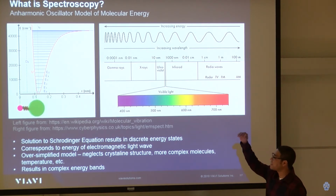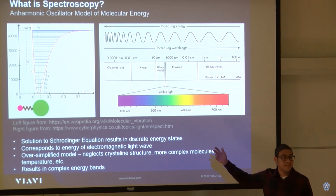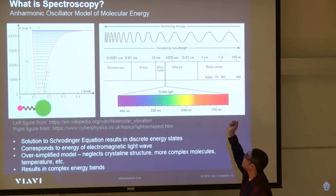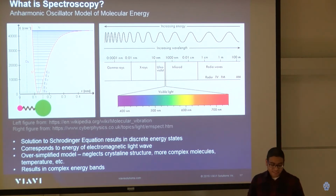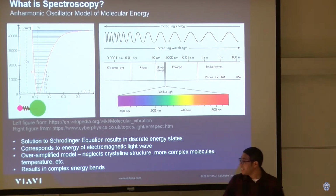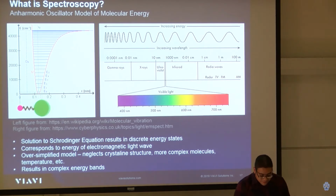And every discrete energy state corresponds to the energy of a type of photon or a type of light wave, right? Because here's our spectrum. You can see as your wavelength increases, your energy decreases, right? So what this tells us is there are different lights that this atom or this molecule can absorb. Now, of course, this is a very oversimplified model. This just looks at one particular molecule. It neglects if it's in a crystalline structure, more complex molecules, or different temperatures, etc. So the end result is a more complex energy band.